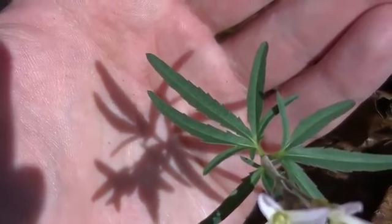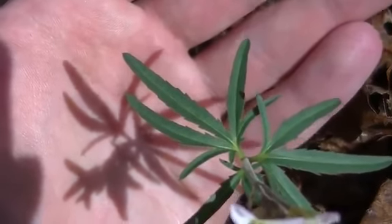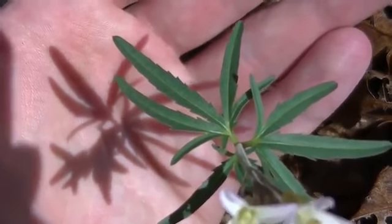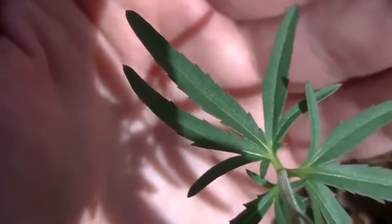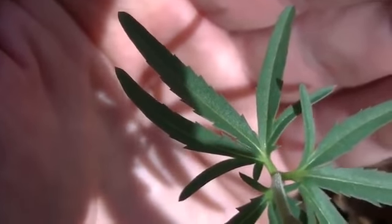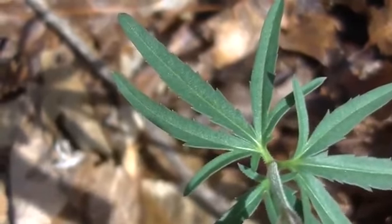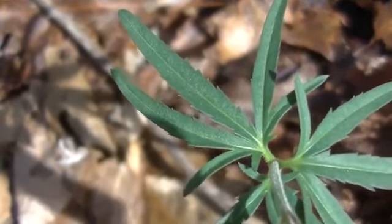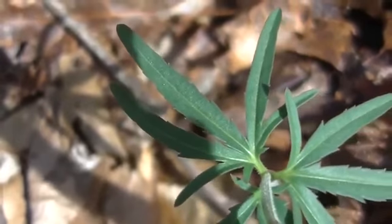Cutleaf toothwort has a palmate leaf structure. As you'll notice here, the leaves are kind of like a palm. The reason it's called cutleaf toothwort is because the leaves are very deeply cut, just like you can see here. And you'll also notice that the leaves have these little bitty teeth on them. And whenever you look at the leaves, you're going to notice 3 leaflets. It looks like there's 5, maybe even 7. However, there's actually only 3.